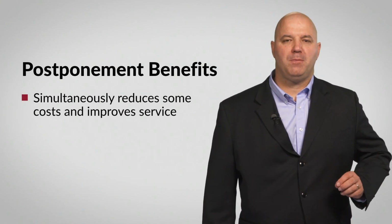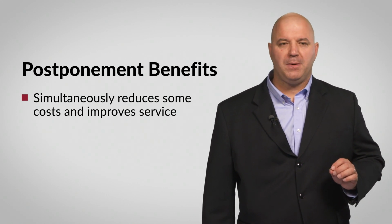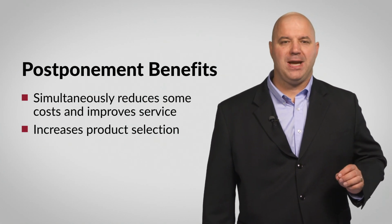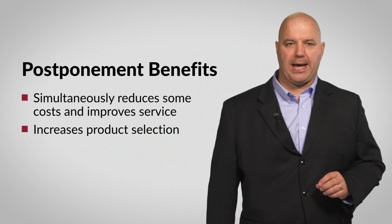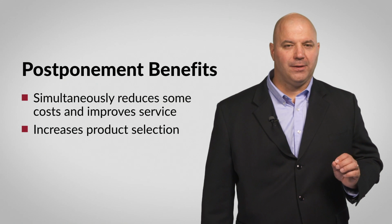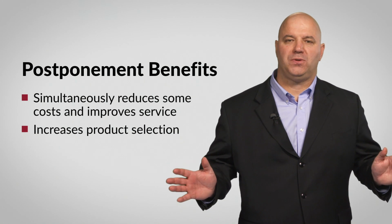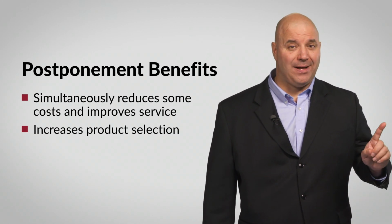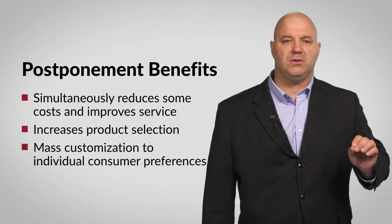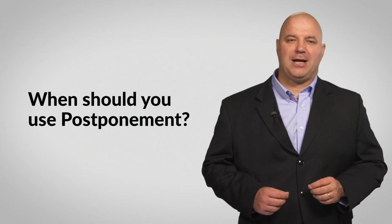But the benefits of postponement do not stop with supply chain concerns. From a marketing perspective, postponement is also very powerful because it increases product selection options for consumers and in many cases, infinitely expands the product category. Think about the paint example of form postponement. Is there a paint color that you could not purchase? Any color under the rainbow is now available to anyone at any time. And this type of mass customization is available on a large scale for individual consumer preferences. Again, powerful stuff.